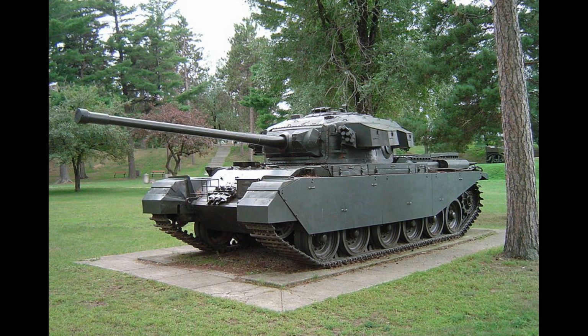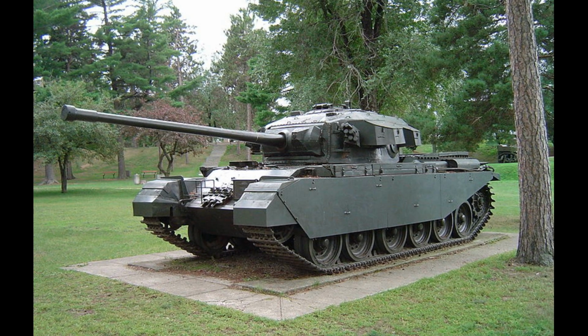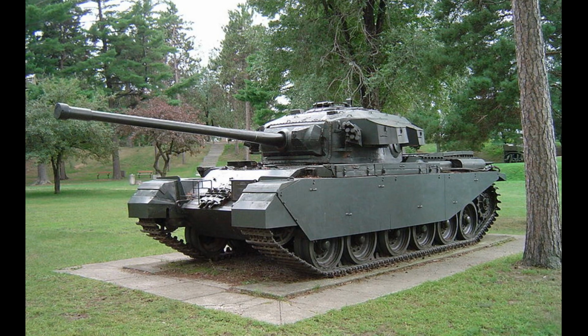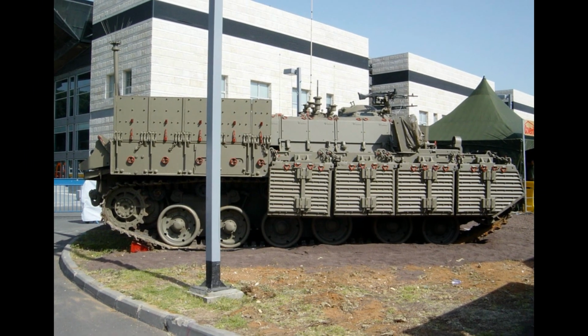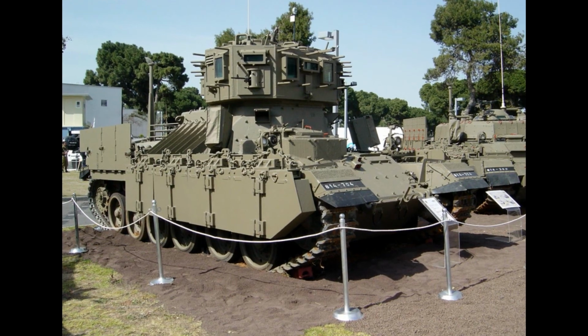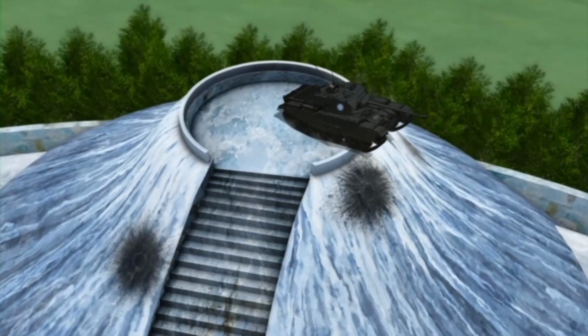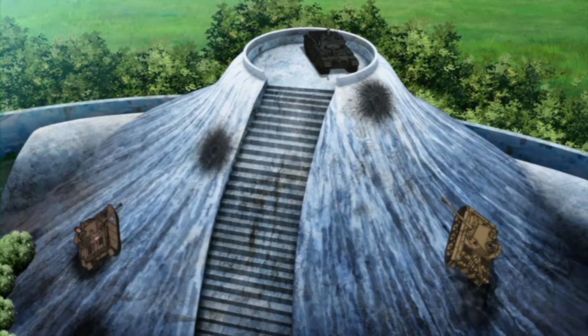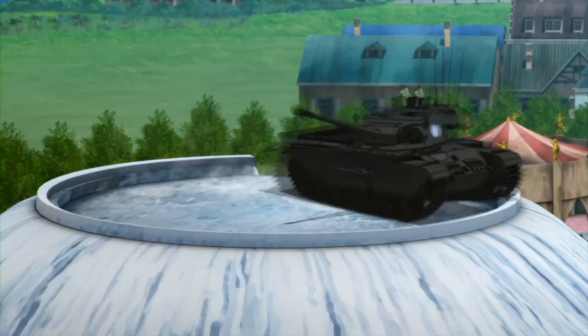But more than that, the Centurion has also left a visible legacy. Even today, the Centurion chassis is still used in some states, such as Israel, as a basis for armoured personnel carriers, infantry fighting vehicles and engineering vehicles. It is for all of these reasons that the Centurion has been included on this list of historically significant tanks that appear in Girls und Panzer.